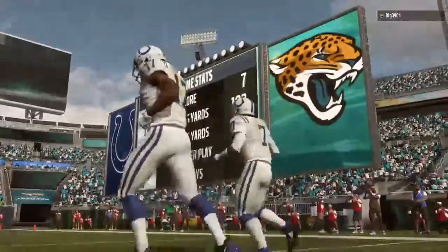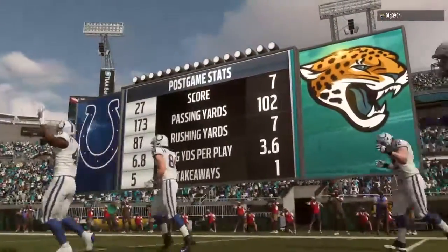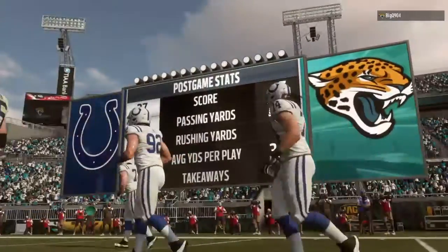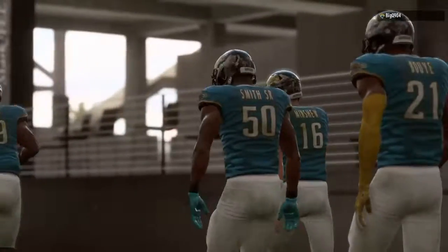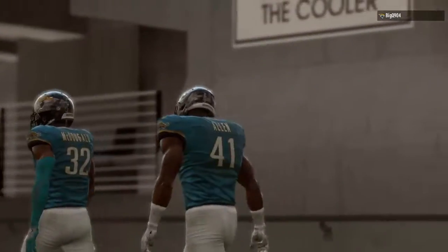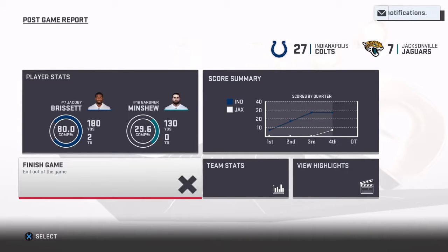So for Indianapolis, the win is their 8th on the year. And they'll get another road test next week as they head to Houston to take on the Texans. Meanwhile, for the Jaguars, it's another week with more questions than answers as they fall to 3 and 9. And they'll try to rebound next week on the road in Nashville.